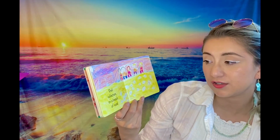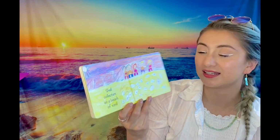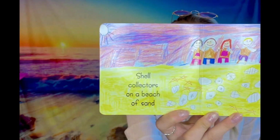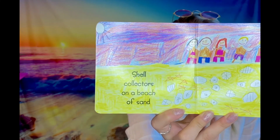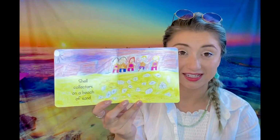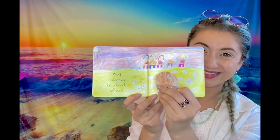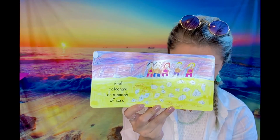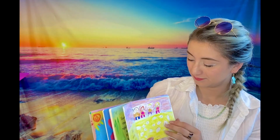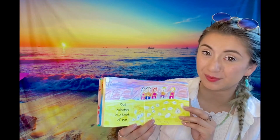Shell collectors on a beach of sand. Just like the shells we just talked about, right? In Miss Victoria's collection of seashells, right? We talked about seashells too. See? Those children are at the beach as well.